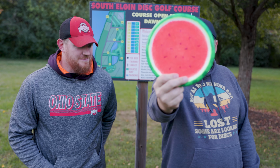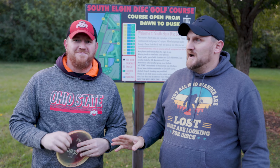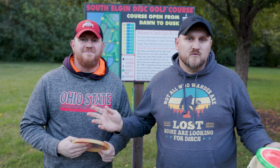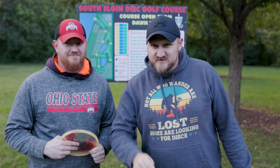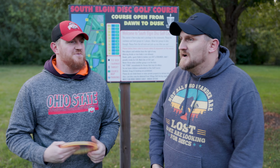We are doing a Berg battle because I brought Zach a Berg with him. And it's gonna be fun. We've got a 9-hole course here in South Elgin, Illinois at Pickerel Point. It's just straight up disc golf, total score, best score wins. Whoever loses, the prize is the new BergX that just got released. So whoever loses has to buy one for the other guy. That sounds fair.